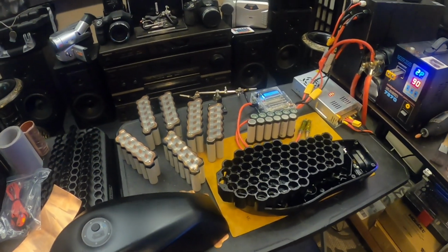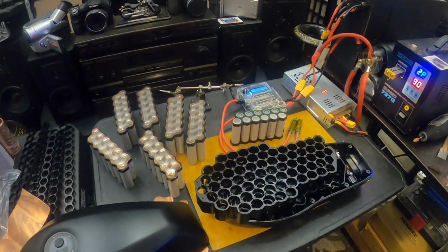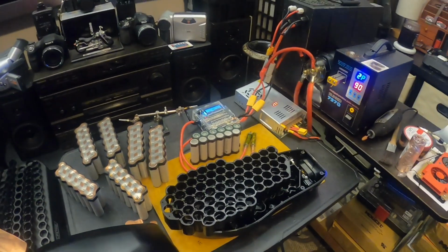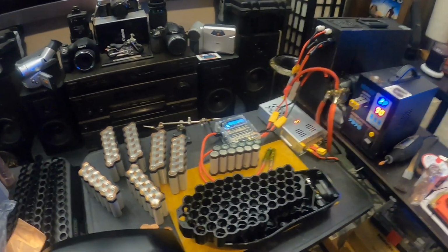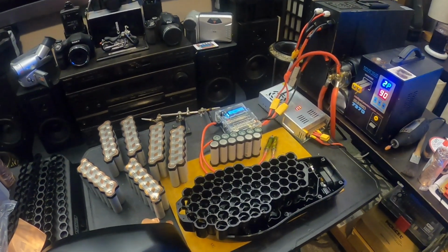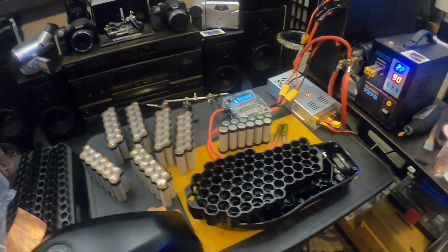If they're 10 amp cells on a 5P pack, you only got 50 amps worth of output. Okay, so you have a cell like what I just showed you that can almost output 200 amps. Let's just cut it way back to 150 amps. 5 times 150 amps, that's 750 amps from a 5P pack.